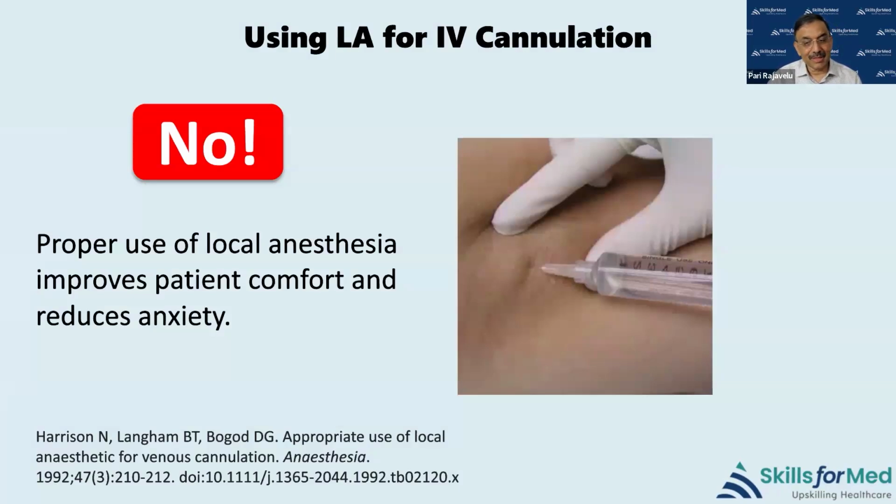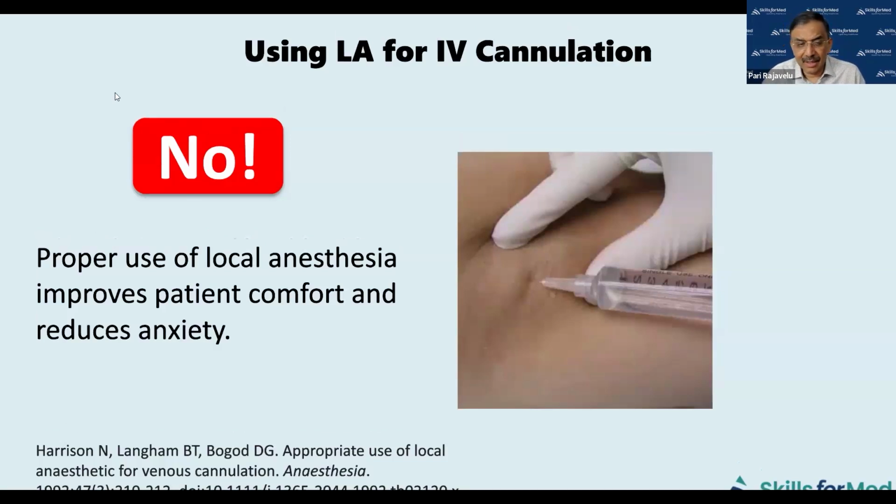It improves patient comfort and reduces anxiety. Because if you tell them, I'm going to give a small injection which will numb the area, and therefore you won't have any pain when I put the IV cannula, people are more relaxed and more cooperative. This is something we need to integrate in our practice. I don't think even 5% of the time we give local anesthesia for IV cannulation. You may say it's more painful, or you don't have time, some excuse, but we don't do it.